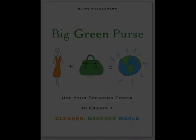So I built the house in 1985 and I've been updating it pretty much ever since then and trying to take what I've learned on my own in terms of green living here in this house and share it with you. If you want more information, please take a look at Big Green Purse.